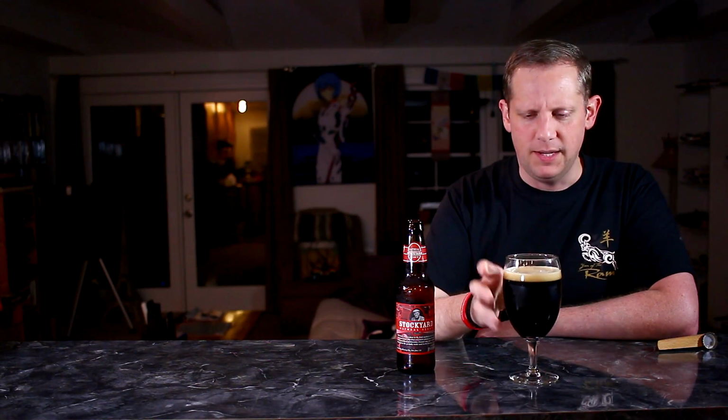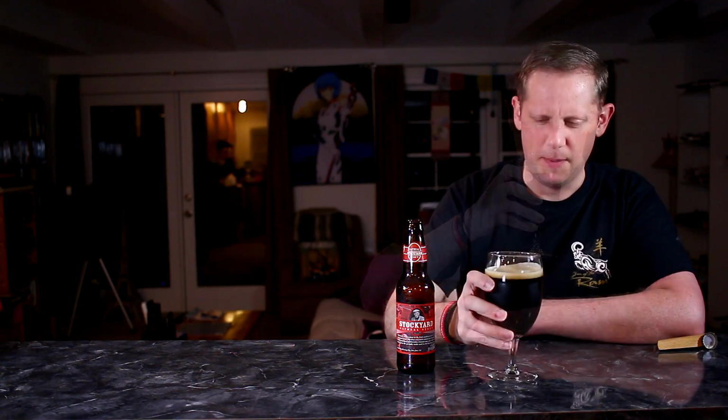In the aroma I get a sweet, slightly coffee-like aroma mixed with almost a weird sort of pepperoni kind of aroma to it. Maybe just a sort of spiciness in there. So it's a strange smell. Maybe a light smokiness. It's definitely a sweet coffee kind of aroma. So I'm ready to go ahead and dig in and see what this tastes like. Cheers.